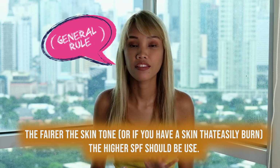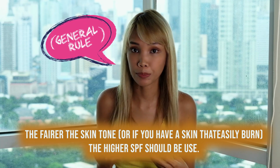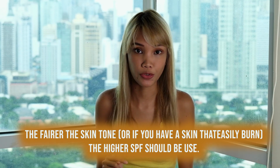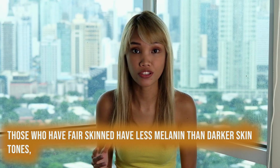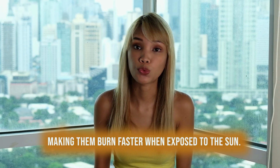What sunscreen should you use? The general rule is the fairer your skin tone, or if you have skin that gets easily burned, the higher the SPF that you should look for in a sunscreen. Sun protection is all about melanin. This is the agent that is naturally produced in the epidermis that blocks the sun's UV rays. Fair-skinned men or women have less melanin than those who have darker skin. Thus, they burn faster when exposed to the sun.